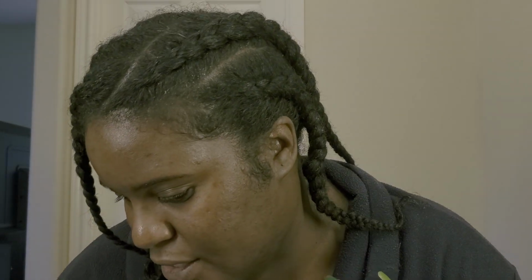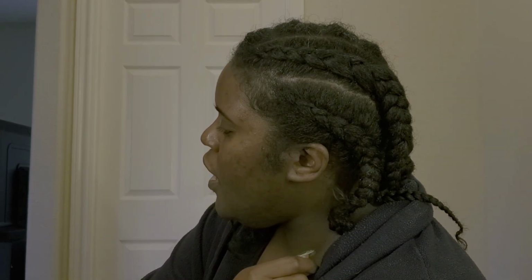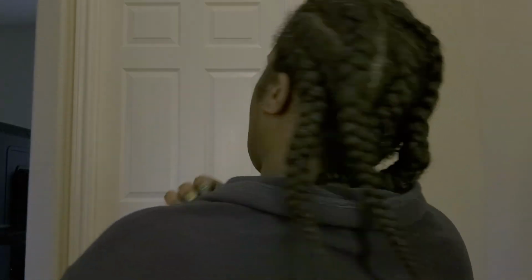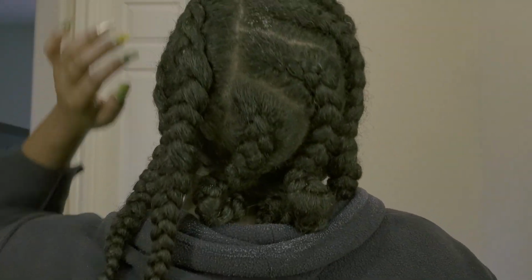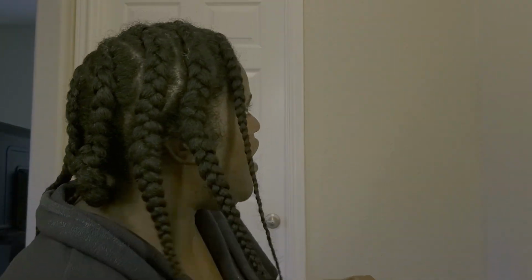I am done, guys. Like, this is this side. I'm gonna give you guys a 360 view. So starting on my left, we took the left section here, and instead of doing one large French braid, I went ahead and divided it into two. And then we have it coming back. There you go. And then on this side, I think I have a total of 5 braids plus my accent.